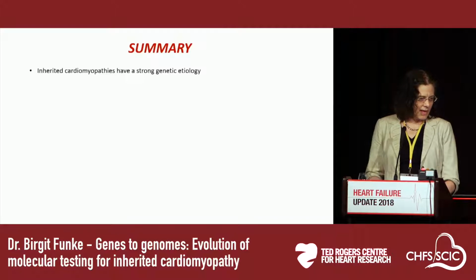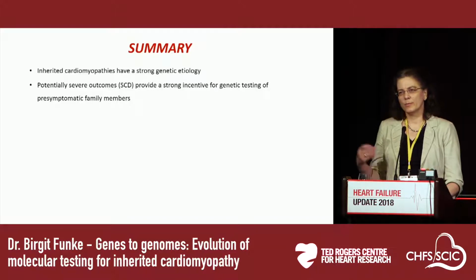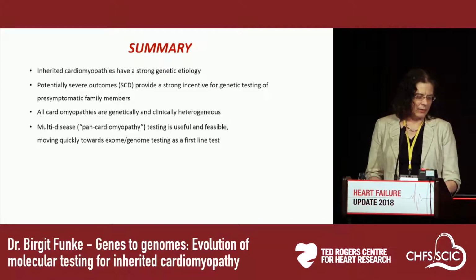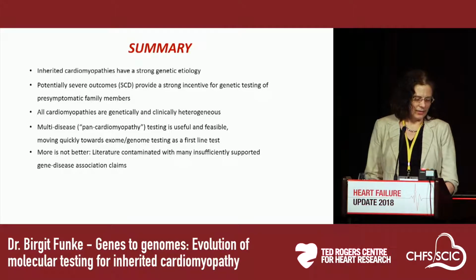Inherited cardiomyopathies have a strong genetic etiology. The outcomes are potentially severe, and we have a strong incentive for genetic testing. Currently, this is done mostly for pre-symptomatic individuals, but we're moving toward predictive testing in everybody. We have clinical and genetic heterogeneity, leading us to build these multi-disease panels. We're quickly moving toward exome, if not genome sequencing in the near-term future. More is not better. This is my main message to you. If you order tests, don't assume the ones that have the most genes are the best.